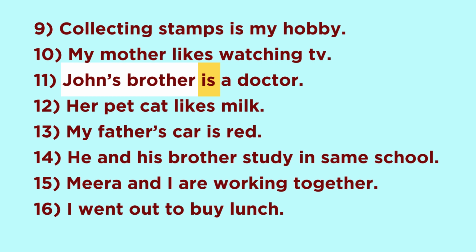Her pet cat likes milk. Subject, her pet cat. Verb, likes. My father's car is red. My father's car, that is a subject. Is, that is a verb.